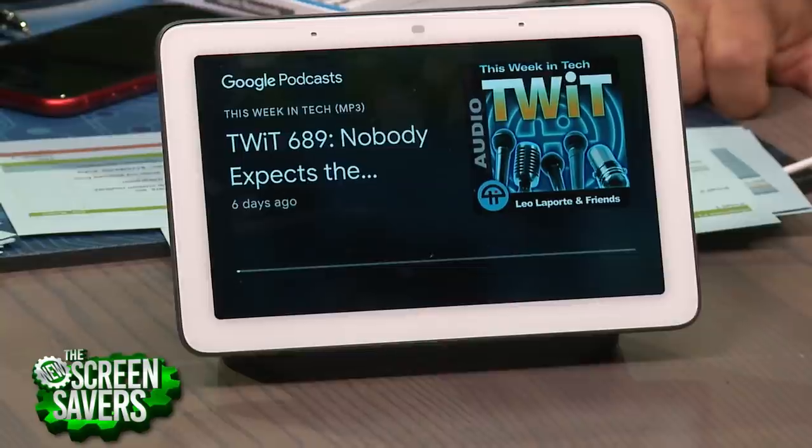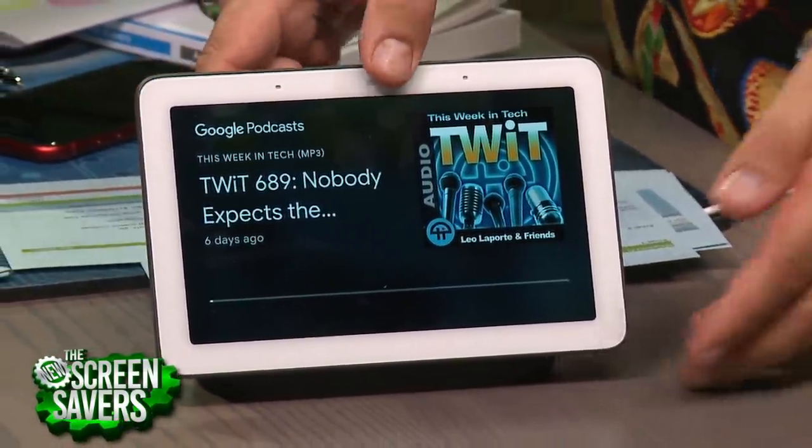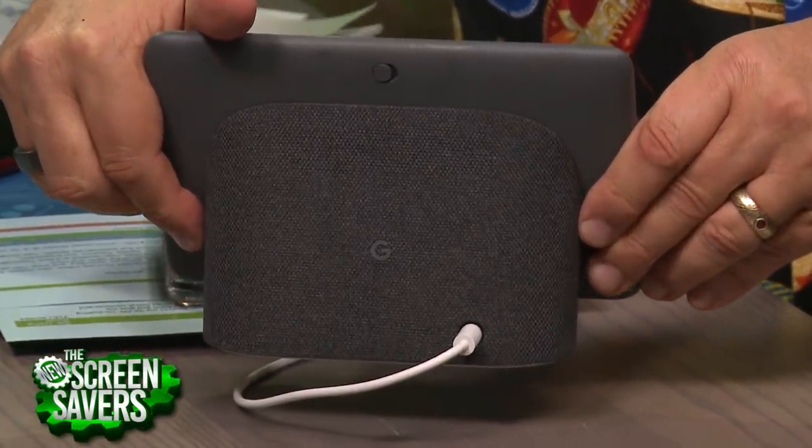I think even the Echo doesn't do that. And I think the music is pretty good. It's loud. It's coming out of the speakers on the back here, which are fabric covered.